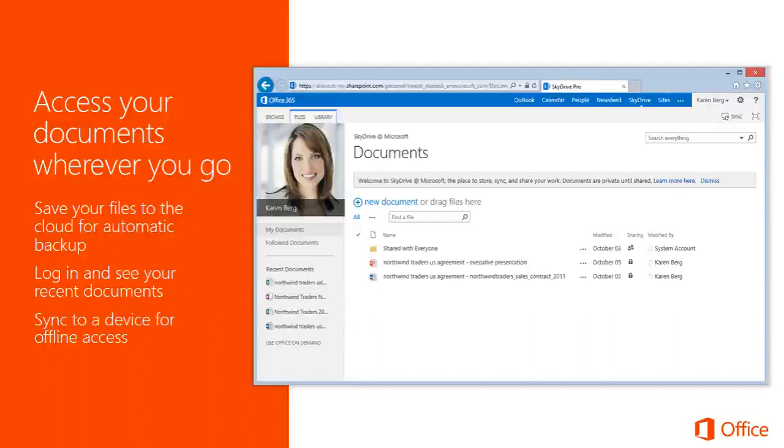With Office, we want to make sure that people are able to access their documents on any device at any time. And so everybody gets 1 terabyte of storage in OneDrive, and they can access their documents at any time. When you log in from a browser, you see all of your recent documents, and it's easy to get to the documents that you have been working on. While the documents are available online, you can always sync them and have a local copy on your machine so that you can work with them offline. And then, of course, when you get back online, they will sync back to your OneDrive storage.